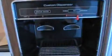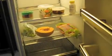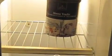It's our fridge. It's empty, pretty much. We have nice water and ice cube things. We have some stuff in our fridge. Not a lot. We even have stuff in our freezer. We have ice cream. Some moose tracks. Yeah, moose tracks.